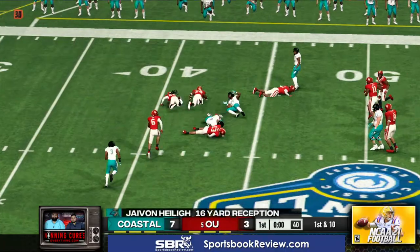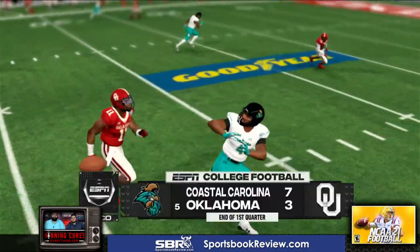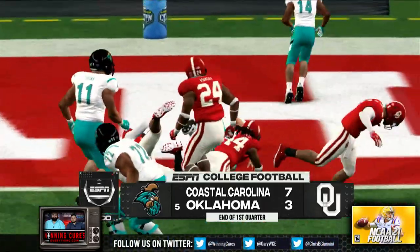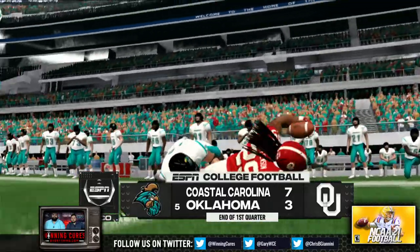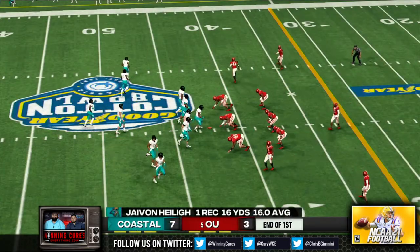Slings it. And they make the stop right around the 42-yard line. Hang on, everybody, because it looks like they came ready to play today. 7-3. And we welcome you back to the action here, and we have got a tight one going on in quarter number 2.